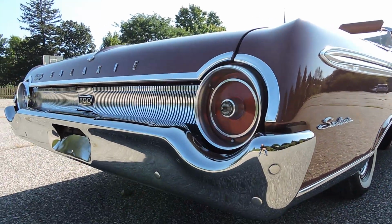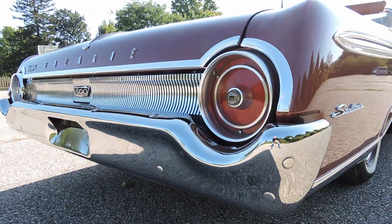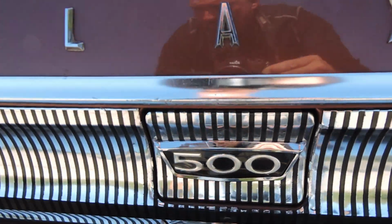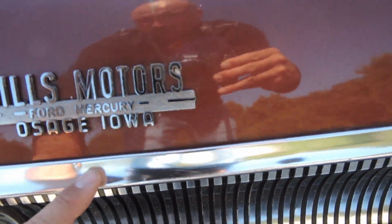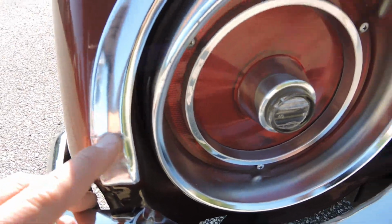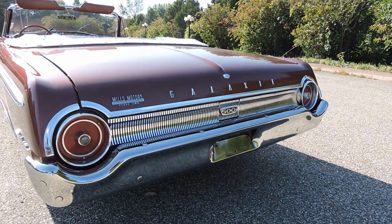Back bumper's been polished too, very nice and straight. Shines beautifully. The chrome and stuff back here is all original. So we have a few little dings in this chrome. You can kind of see here, and there's some little scratches. A couple little scratches on this trim piece here, and this little corner is dinged up a little bit, but the general appearance of this back is fantastic as well.